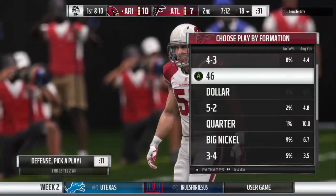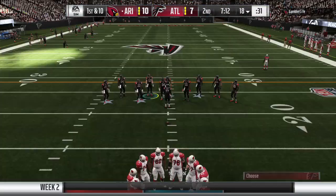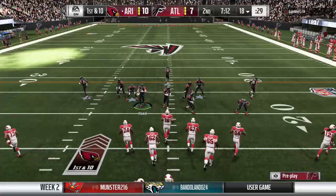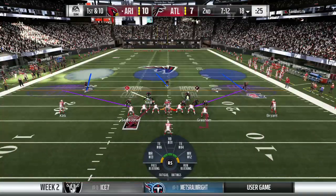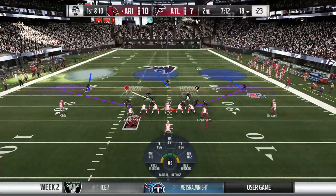And when you start plotting for this drive, when you start thinking to yourself, okay, what are we going to do? You don't go away from what you did before because that worked, but you have to be prepared for wrinkles and counters because you know they'll make some adjustments. Hurry up, here we go.